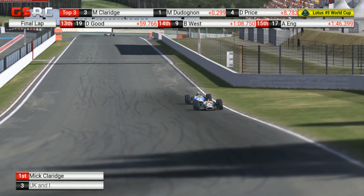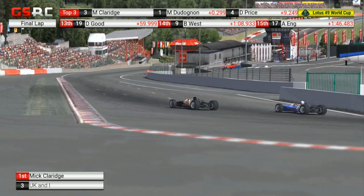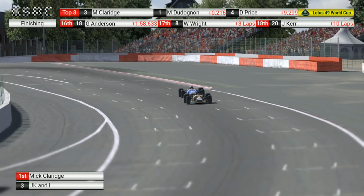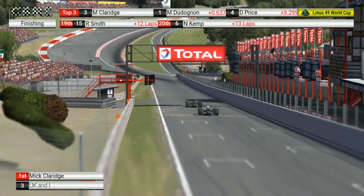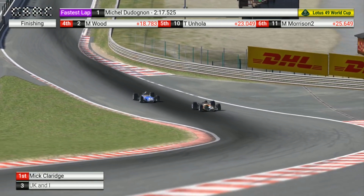One more corner to go. What a great battle these guys have put on. Dudignon doing the best he can, but he'll have no drive off the corner. Give round number 2 of the Lotus 49 World Cup to Mick Claridge. Dudignon gets second. Price is going to be comfortable in third.